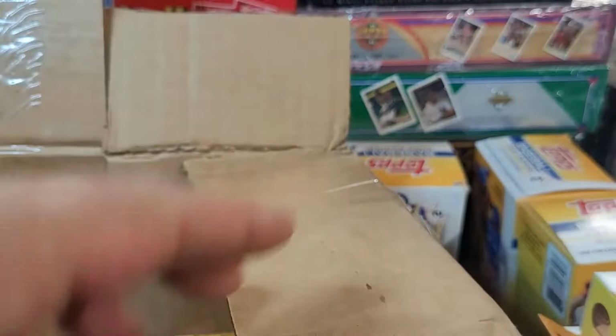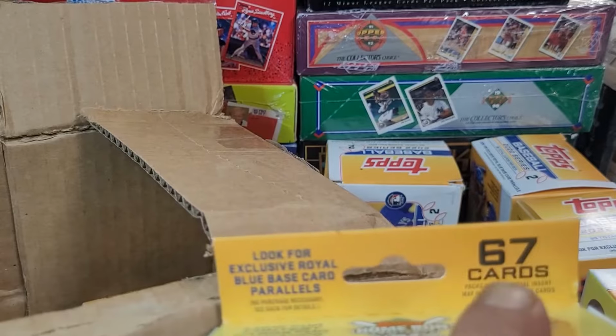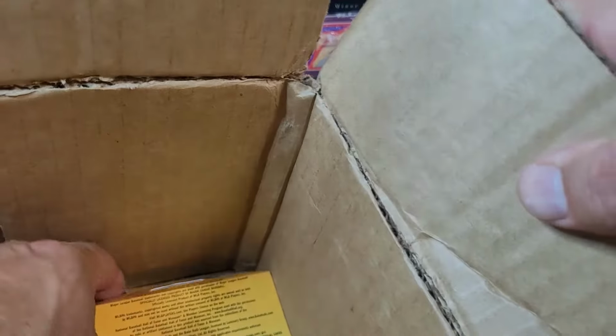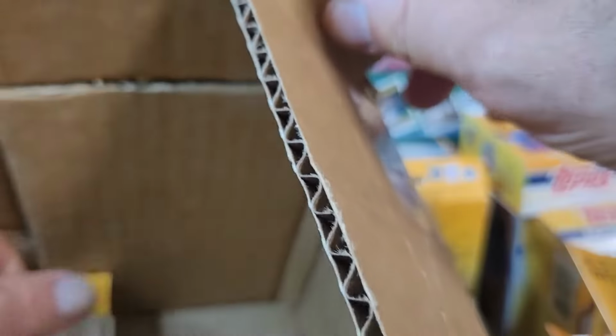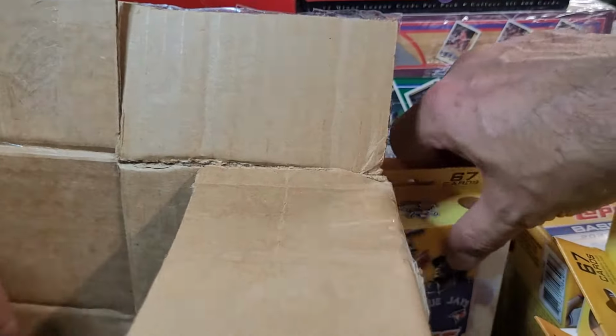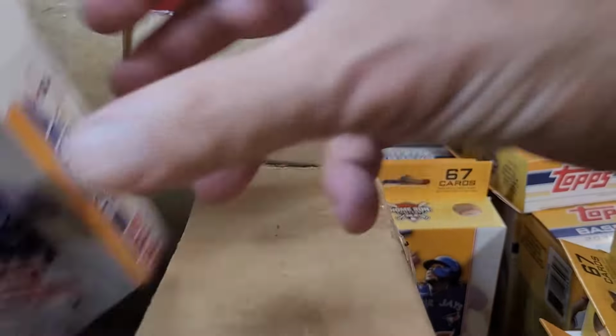Now these boxes here, they say 67 cards. So I'm guessing that those are the ones that he's saying some have more, some have less. And these are just a stack and stack of boxes. So this should be pretty cool to go through. I'll probably be ripping through some of these really quick. Now I got the Wall of Fame ready for anything cool that might be on the side. So again, to me, let's see if I got my 50 bucks worth.